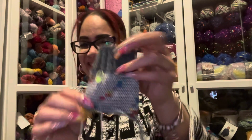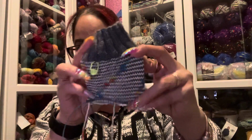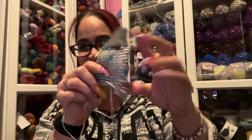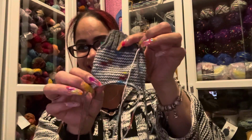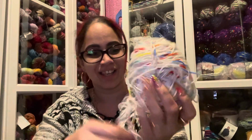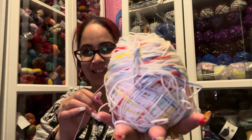So here I have the brim of the sock in gray. And here you see me striping the sock. This one is pretty cute because it's going diagonally. And then cuckoo. But I like it. And I'm going to show you the yarn. I'm telling you, this yarn does not want to finish, you guys. Look, the ball is a mess.